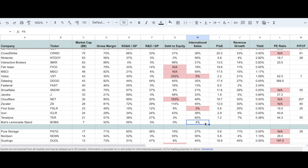Now, this is a double-edged sword. One, it means that they might have some growth potential in other countries. That's great. But two, it means that they're predominantly exposed to one country's economy, the United States economy. So if the US economy is going through a downturn while the rest of the world is just fine, Bob's Lemonade Stand is going to suffer more than other companies. So this is a potential risk and something to keep in mind. So I'm going to highlight this field in red.